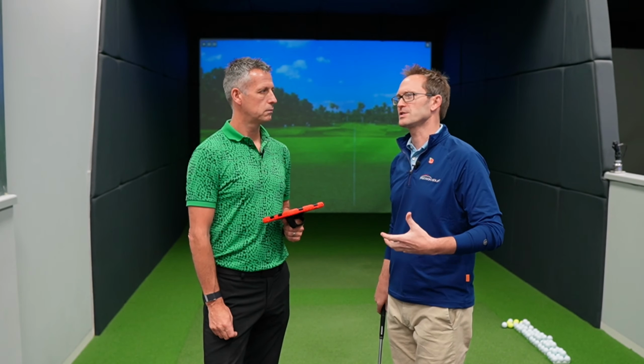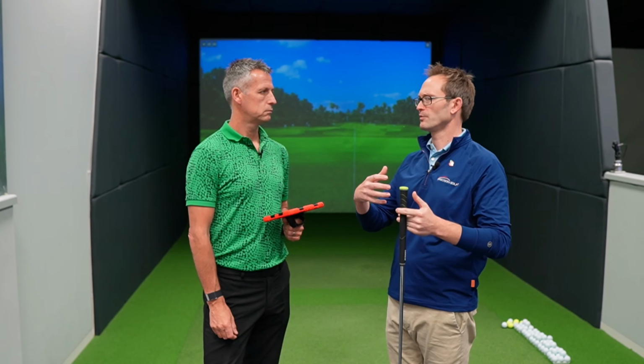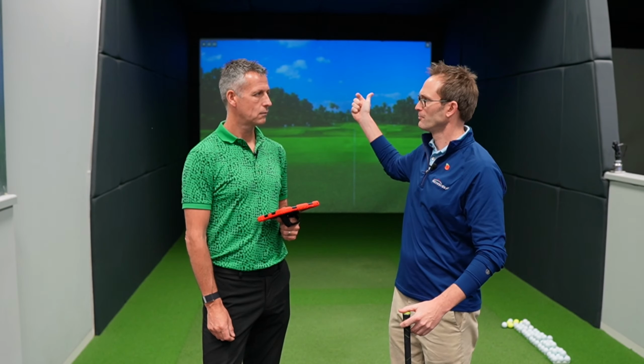So flex, the bend profile and the way that the shaft loads and responds, is the feel which allows the player to trust it. Some players, like I've always played Mrs. Left, I've played a stiffer, firmer profile of shaft. I've got used to that. I trust it. If I change direction and feel the shaft move, I back out of it.